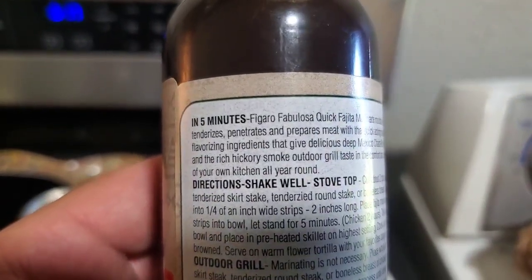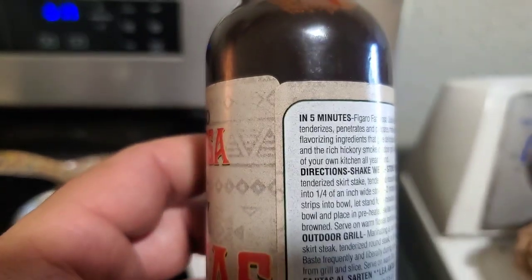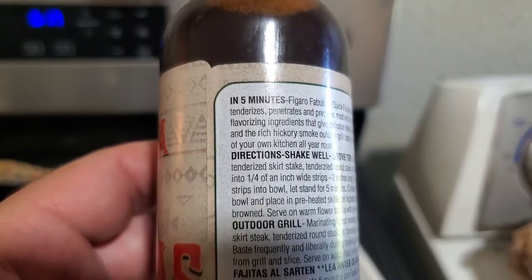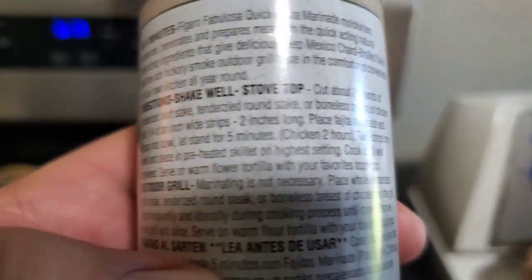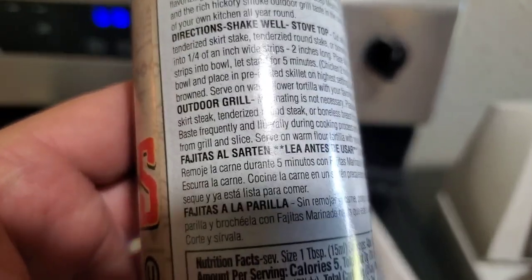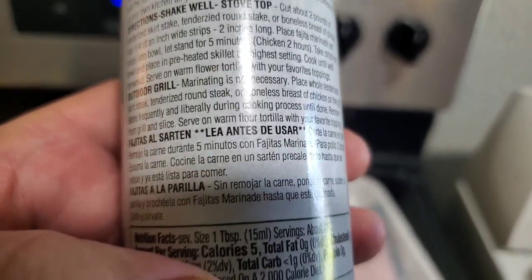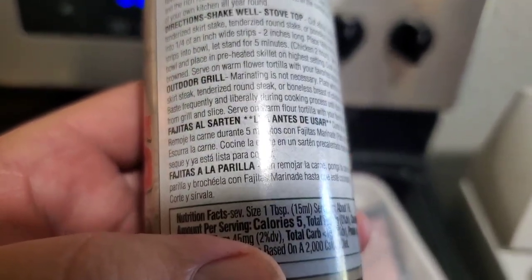Okay, it says that this Figaro Fabuloso quick fajita marinade is ready in 5 minutes. And you can read a bunch of other stuff on here that I'm not going to spend the time reading. But yeah, shake well. Outdoor grill is what we're going to do. Got my charcoal going. And let's see what this is going to taste like.